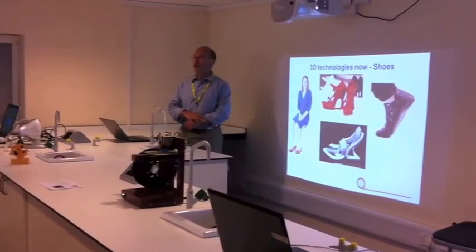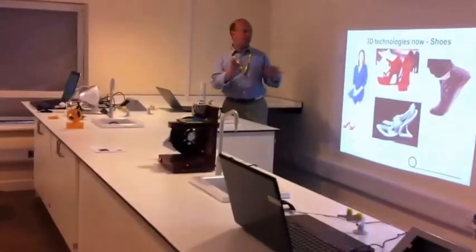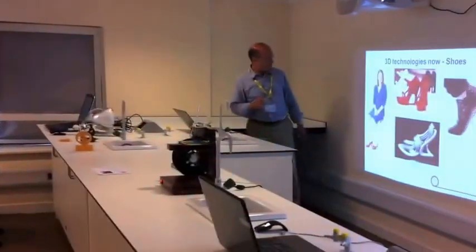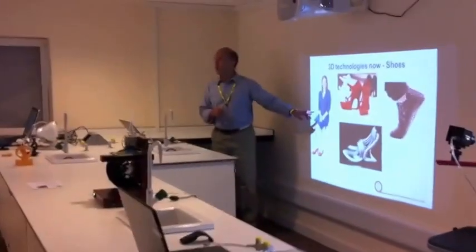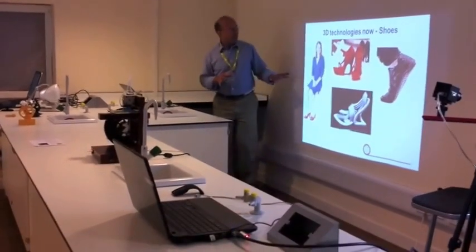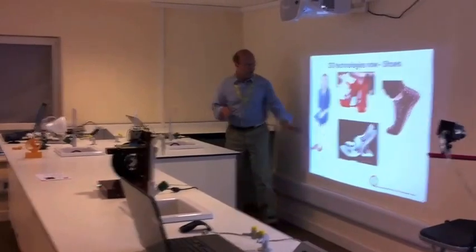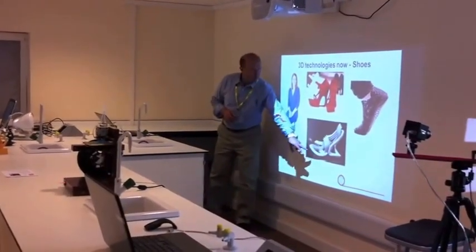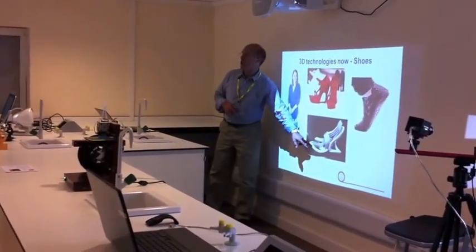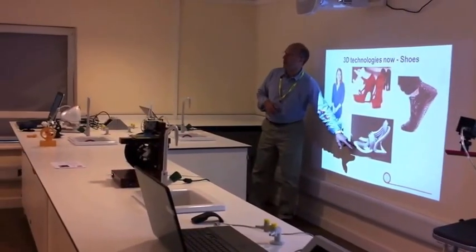Some more in fashion, shoes. So here are some pretty crazy shoes that have been designed in 3D on a computer, and then printed in 3D. This is a journalist from the Daily Mail who's trying on some 3D printed shoes. And you can make some shoes which have never been designed or made before. I don't know if you can see this one clearly. This is a really crazy design for a shoe. I bet it would be really uncomfortable to wear.